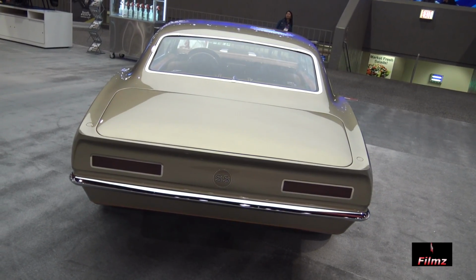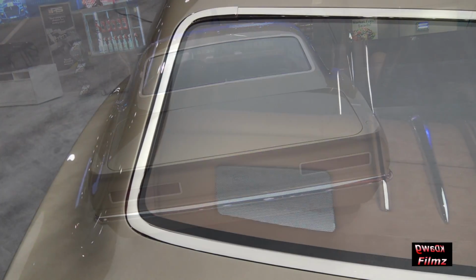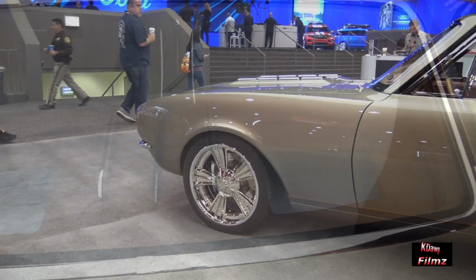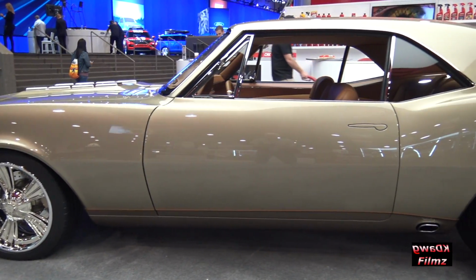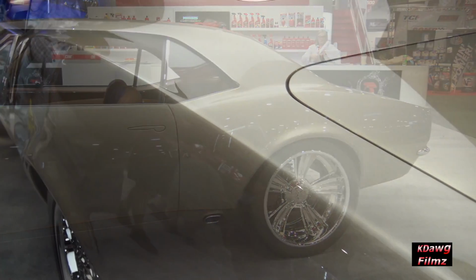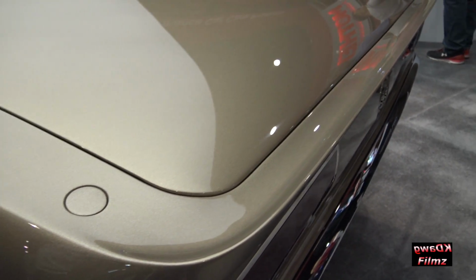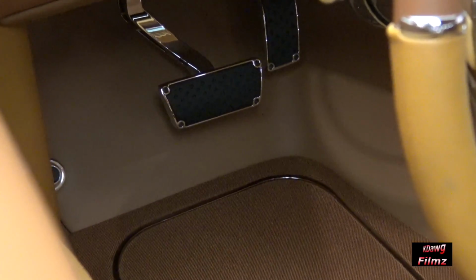The windshield moldings, the rear windshield moldings, are all custom one-off made. If you notice the trim on the windshield and rear window, they're all radiused in all the corners. The hood corners are radiused, the bottoms of the doors are radiused, the rear trunk lid's radiused, the bumpers are radiused, the rear spoiler's radiused, even the trim in the floor of the car has got the same radius in the floor to match the radius throughout the whole car.